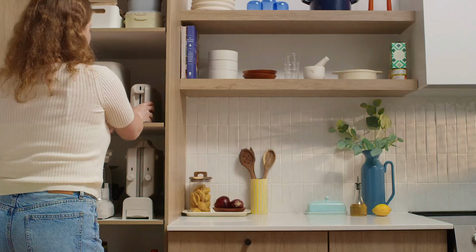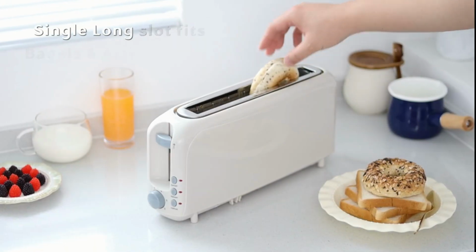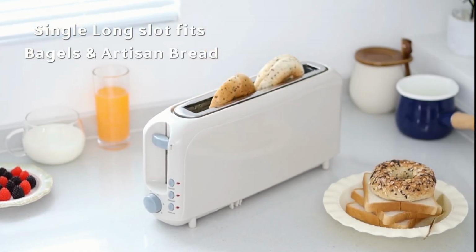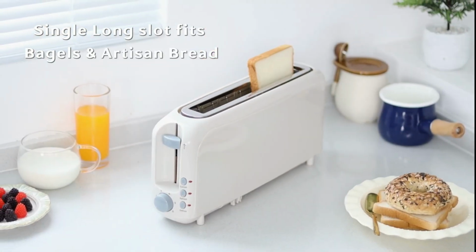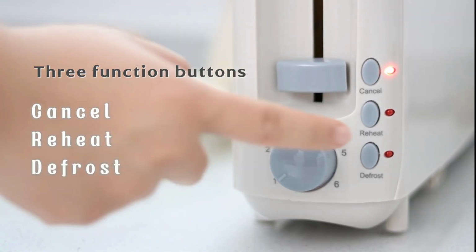One long slot for versatile toasting. The extra-wide, 10-inch long slot accommodates 2 slices of bread side by side or thick artisan breads like bagels, baguettes, and Texas-style toasts. No more squeezing or cutting, just perfect toast every time.